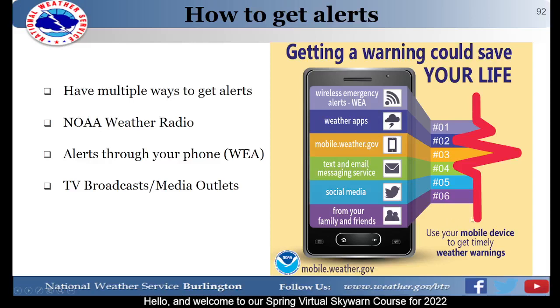Whether that be through the wireless emergency alert system, which is an automated system, depending on the type of warning we have. Not all warnings trigger it, but for specific conditions, this will go off when we think the situation is urgent. Various weather apps might send you notifications as well. We don't specifically have an app, but mobile.weather.gov offers similar functionality, and you can bookmark that page for easy access.